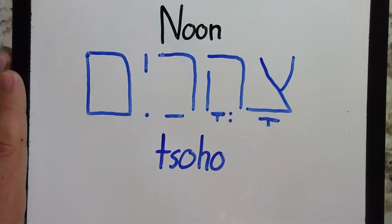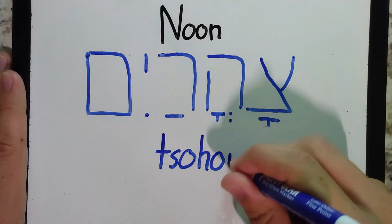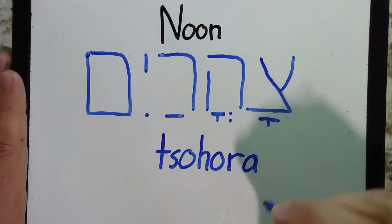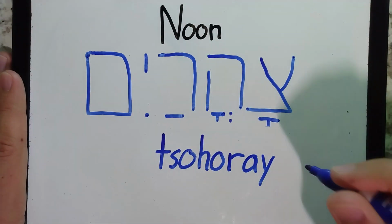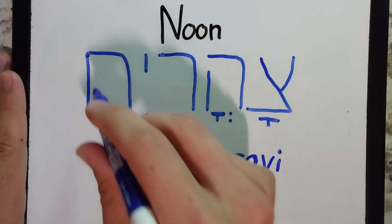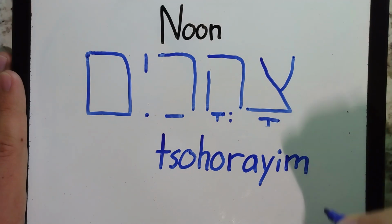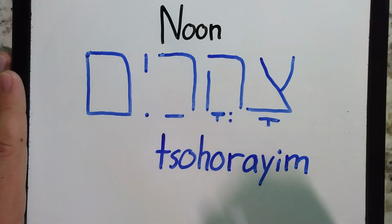Next we have a letter resh, which makes the r sound, a patak, which says a, a yud, which makes the y sound, a hirik under that. This hirik is not represented by another yud, but it makes the e sound, and at the end of the word we have a final mem, which says m. Tzohoraim means noon.